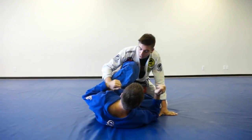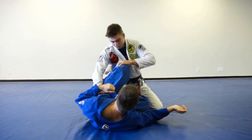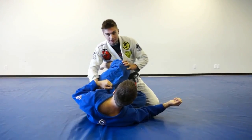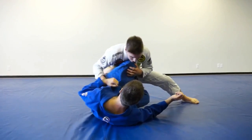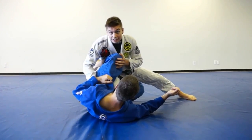Okay, so what we're going to be working on here is a simple reverse De La Riva pass, starting with the shield that he's going to have, the knee going across. This can be a bit of a pain in the butt sometimes, and if I try to cut across here, this in the way is always going to give me a little bit of problem. I want to try to close the distance. I want to completely clear this leg here.